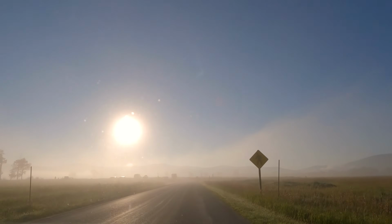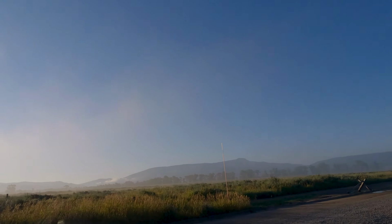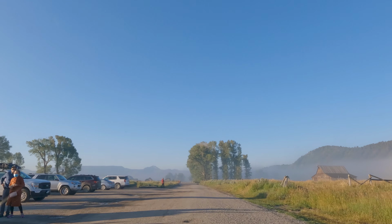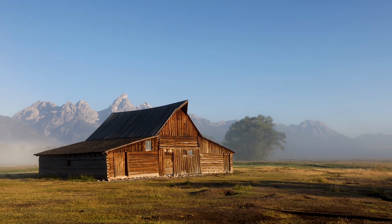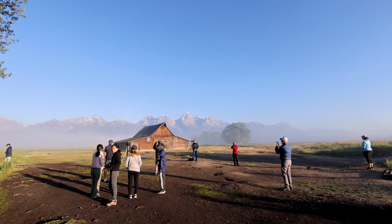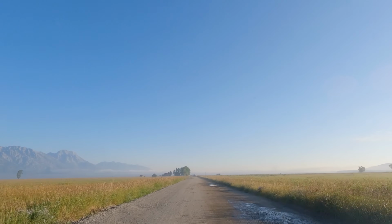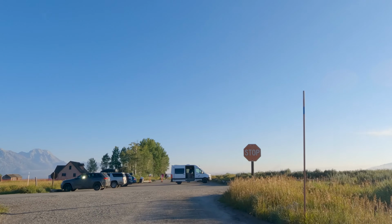And finally, my favorite location, Mormon Row. The two Moulton Barns are located only a few hundred yards apart. The T.A. Moulton Barn is said to be the most photographed barn in the world, as we can see here. There's just something special about Mormon Row in the morning. Bison, pronghorn, and even coyotes have been seen around the barns.